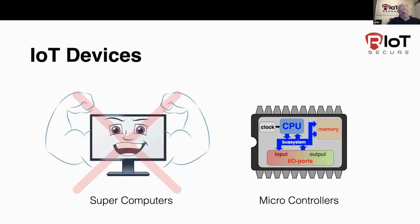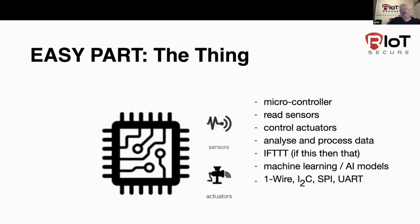We know that IoT devices are not supercomputers, right? A lot of people want to try and use supercomputers, but the reality is that most IoT solutions are microcontrollers. Anything that's running a 32-bit ARM processor or a Cortex-M33 or so, to me, is a kind of mid-range microcontroller. These microcontrollers exist, and they are quite challenging for a lot of people to work with, right?